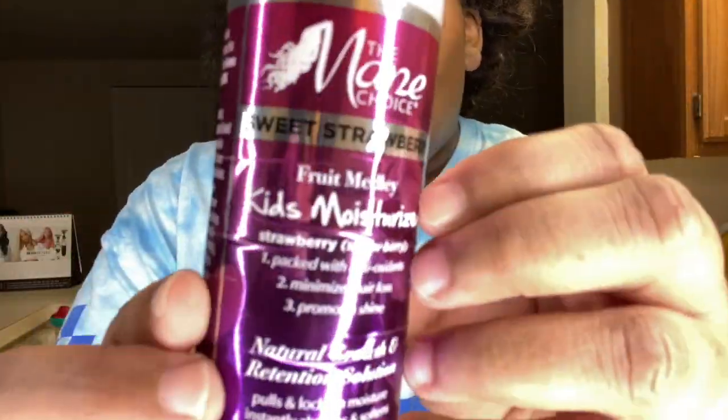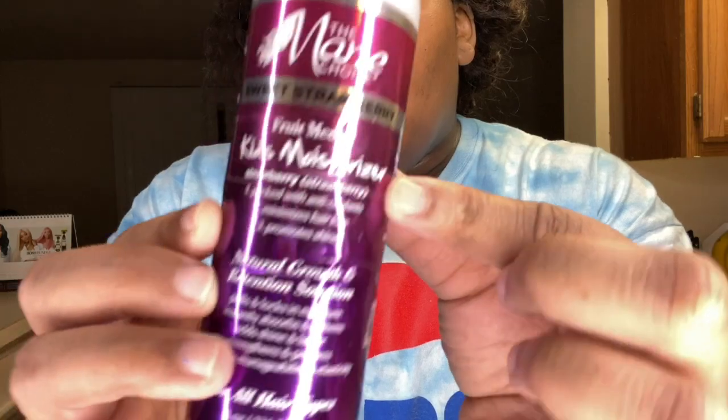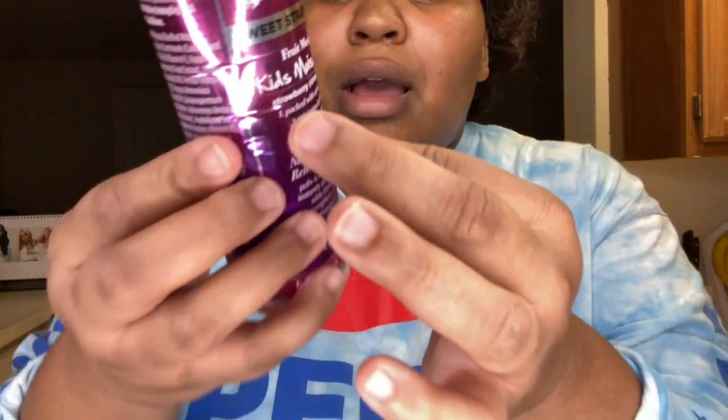I got her Main Choice moisturizer. This is exactly what I use for her, the strawberry scent for the kids. I always look to see how many ingredients are in it. But yeah, so that's that. And then I have my Cream of Nature leave-in. Shake to activate. We're going to get it popping.